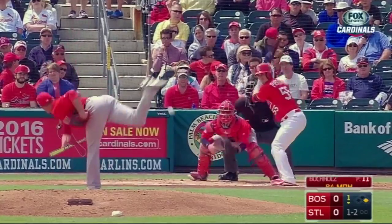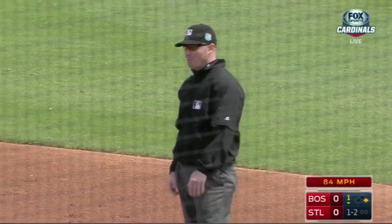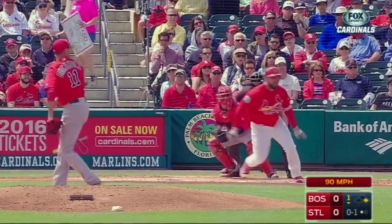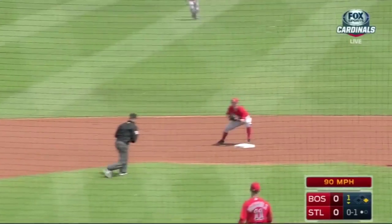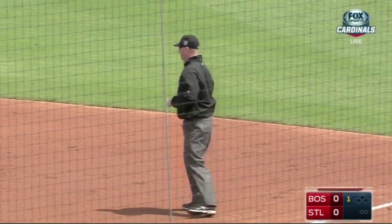Had x-rays on the elbow. Everything was negative and okay. And Piscotty did go. They appealed down to first. Little chopper towards third. Could be two. Out at second. And the turn by Brock Holt over to Hanley Ramirez. It's a double play.